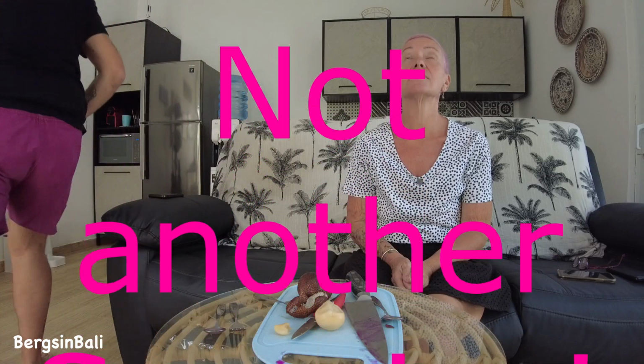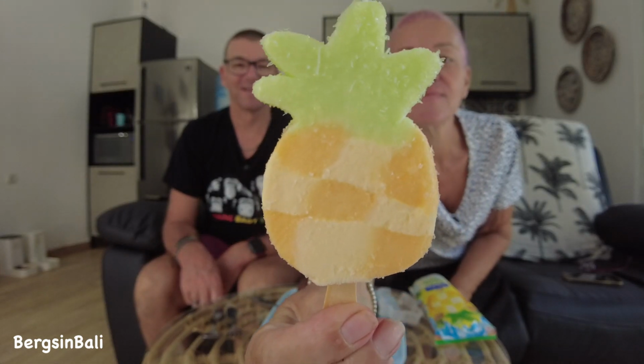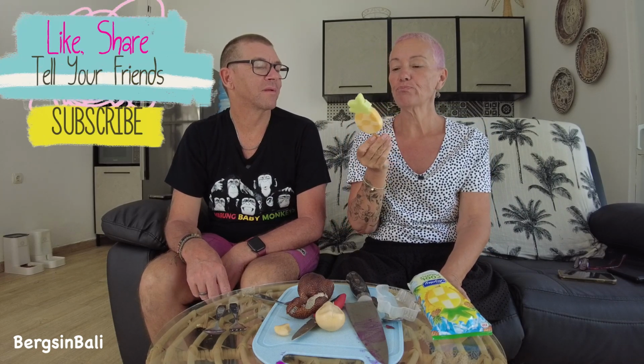No, I've got one more. One more surprise. Oh no, not another surprise. It better be a fruit. It is a fruit. Is pineapple a fruit? Yes, pineapple's a fruit. Well then this is gonna be delicious. You're gonna love it. Cool pineapple ice cream. Looks like my kind of fruit. Fruity? Not pineapple-y. So that's it from our fruit tasting.